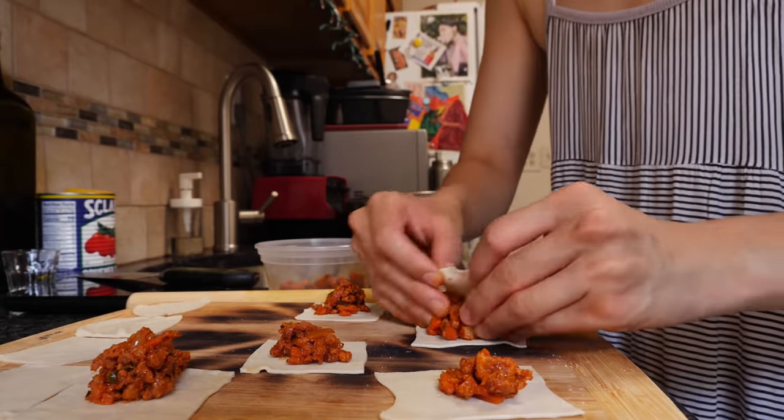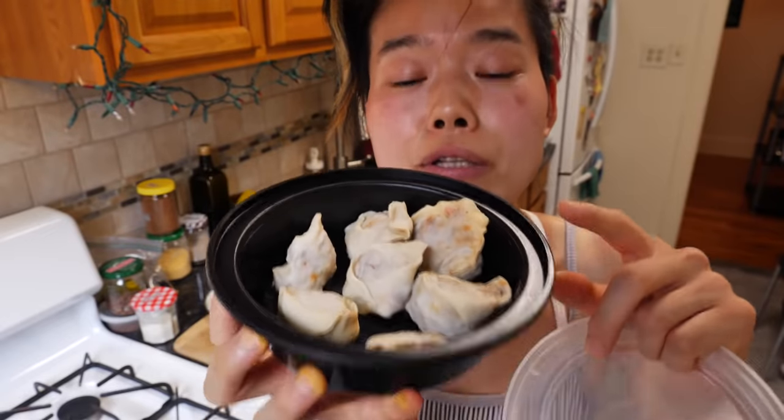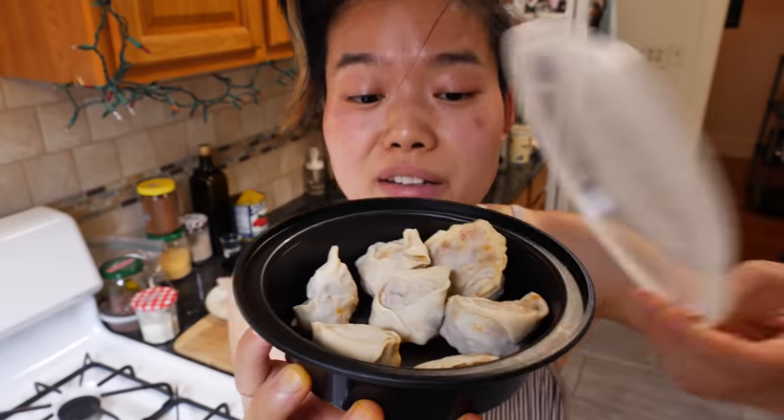Just like dumplings, you can go ahead and freeze these before you boil or cook them, and they'll freeze perfectly well for you to reheat and boil when you're ready to eat them. If you do freeze them, be sure to layer them in a single layer, because if you stack them, they will never ever come unstuck.